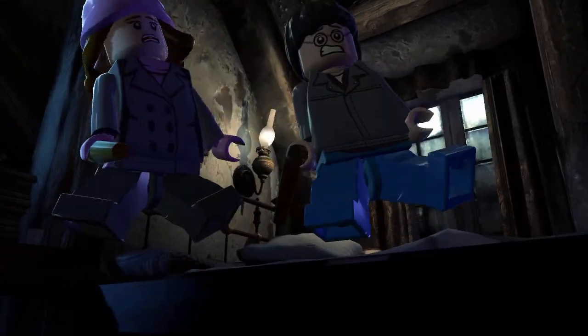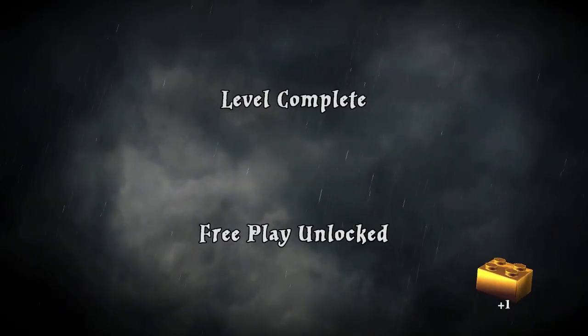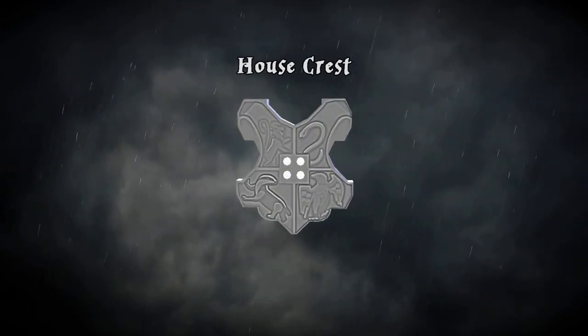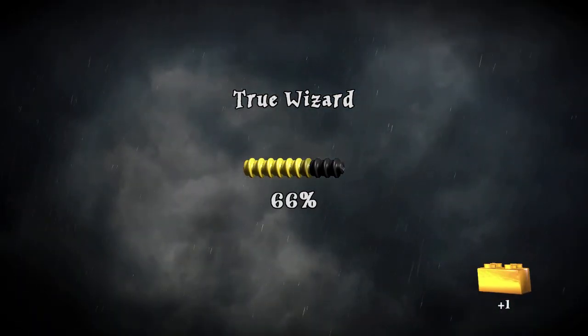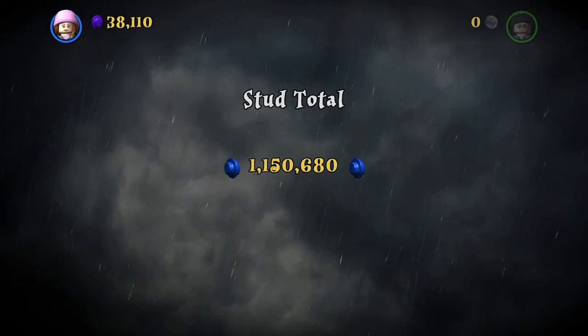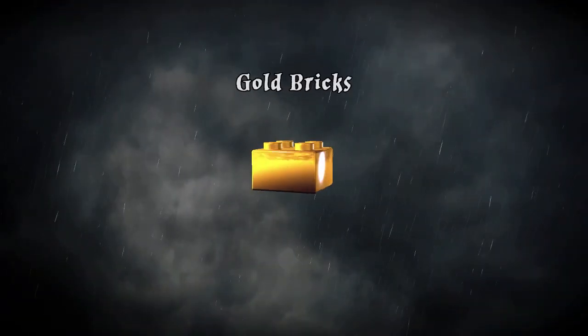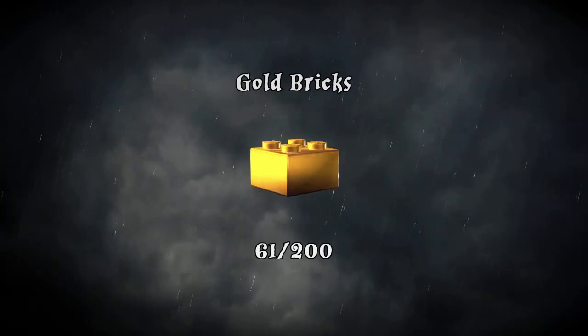Harry's wand broke. Quick! That Nagini failed. And level complete, free play unlocked. Awesome. We got a Hufflepuff. That's very cool. Hey, we got true wizard rank as we were fighting Nagini, the giant snake. Okay. Right. Our stud count is getting higher, which is cool. Right, 61 out of 200.